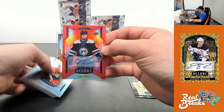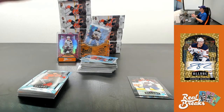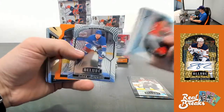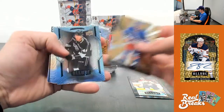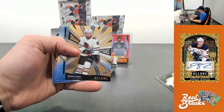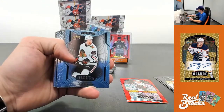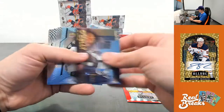Brennan Gallagher, black. And Liam Foudy, rookie red rainbow auto for the Blue Jackets. Going to George Alibertis. There we go, Georgie. On the board in box number two, Lafreniere base with an orange slice. Alex DeBrincat for the Blackhawks. Black rainbow, James van Riemsdyk for the Flyers. Brady Tkachuk, red rainbow, with an Alex Belzile double rainbow for the Habs. Jake Evans, black rainbow for the Canadiens.